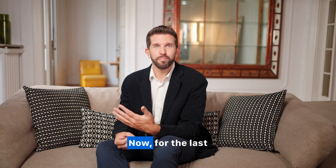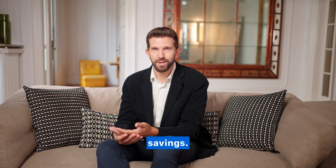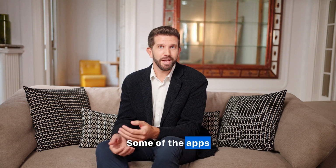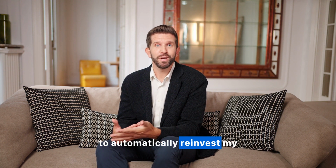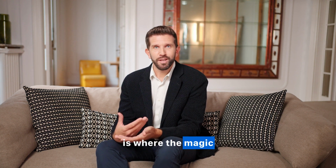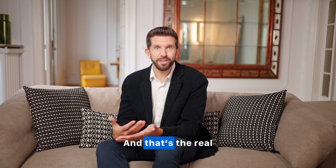Now, for the last tip that I think most people miss, reinvesting your savings. When the money's accumulating in a high-yield account, it's tempting to think of it as set and forget. But don't just let it sit there. Some of the apps I use allow me to automatically reinvest my savings into index funds, which helps me take advantage of compound interest. I'm telling you, this is where the magic happens. The more you reinvest, the faster your savings grow. And that's the real secret.